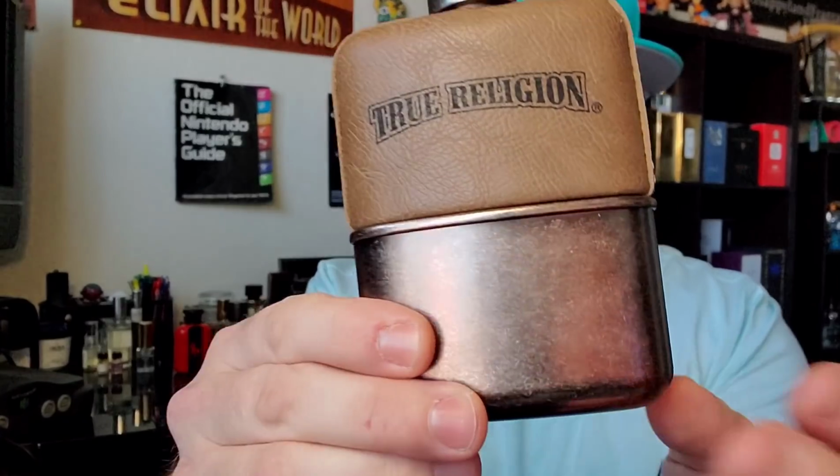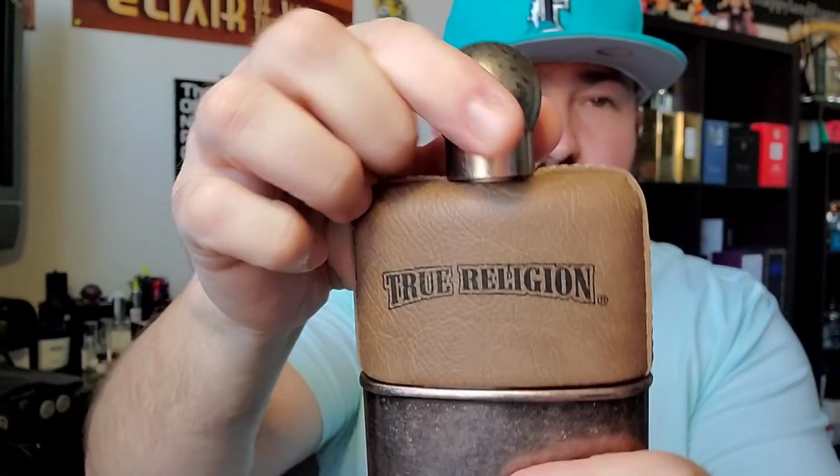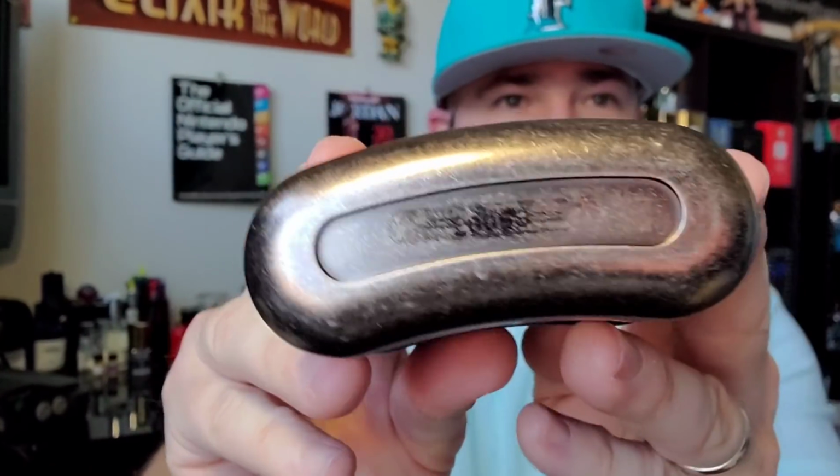Got that flask style bottle with that faux leather, that patinaed metal. I'm sure this is some kind of copper or something like that. Very strong metal cap, you know. It's a cool bottle. I've always thought these bottles were cool. And we're going to give it a spray.